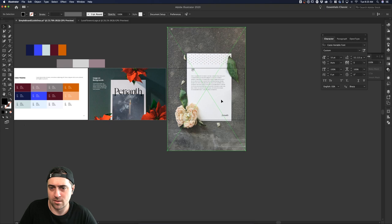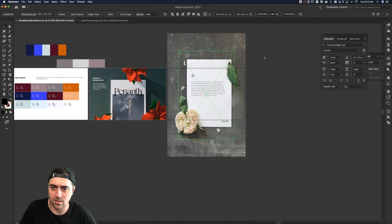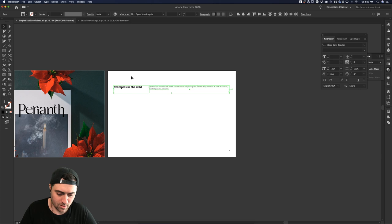Let's see here. I can just pull this out. Command X. Command F to paste in place in front.